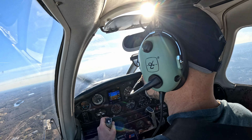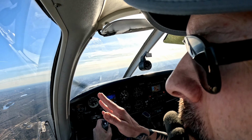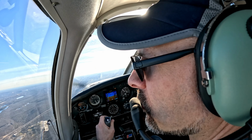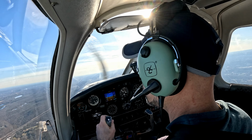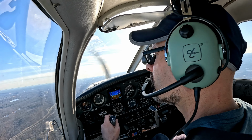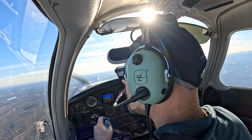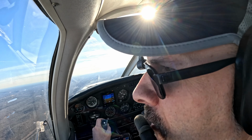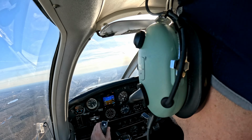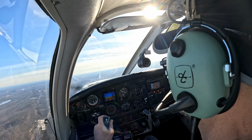Let's see if we can see him. Here's my 12, there's my 11. Let's see if that gets louder. We're at 2,900. We're on heading. 20 miles from the airport. I could not see the traffic. So he was at 2,000. Alright, we're clear of that guy, not a factor. Maybe we'll get him on video. I'm looking for him, I don't see him. Sometimes you see him, sometimes you don't.